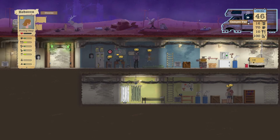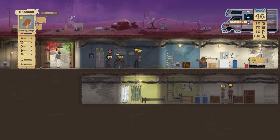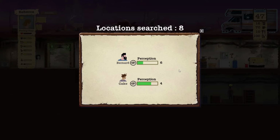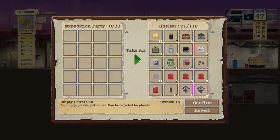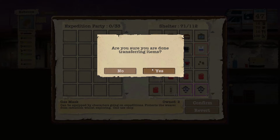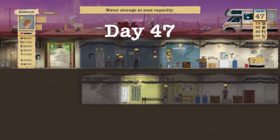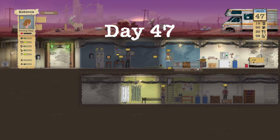Okay, so you've come in, and Bernard? Where are you, Bernard? Oh, there you are. You took a long while climbing down the ladder. I guess you are carrying 26 CRT televisions. It's fine. Okay, so lots of perception going on. That is wonderful. We will have all of the things. Confirm that. Right, Bernard's increased their perception. The oxygen is not going... Oh, it is. The oxygen's going down.